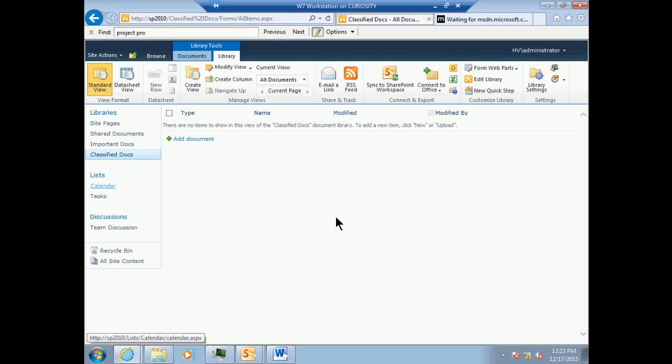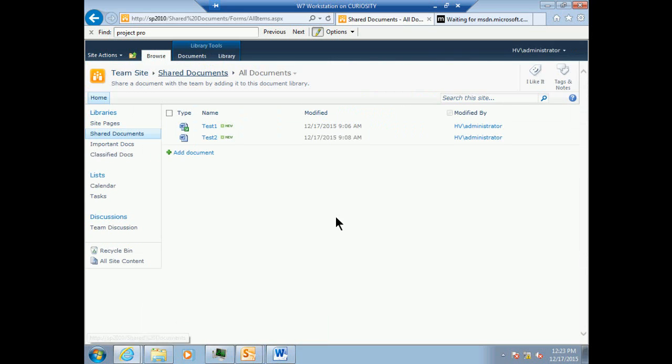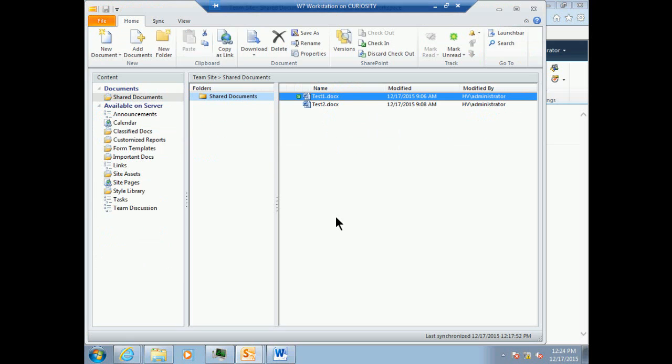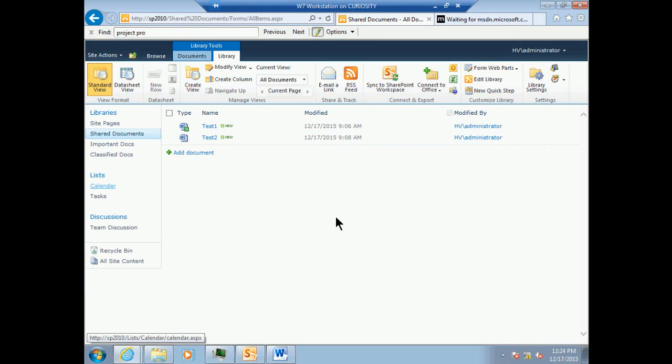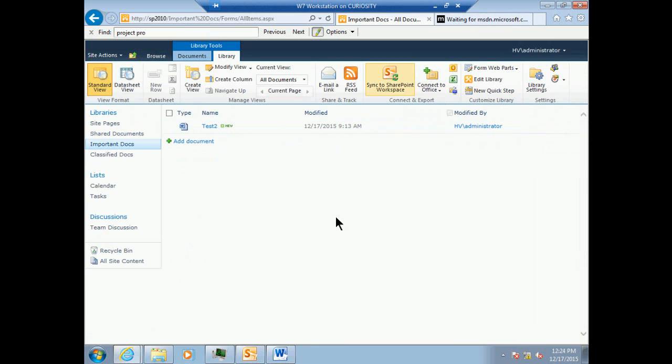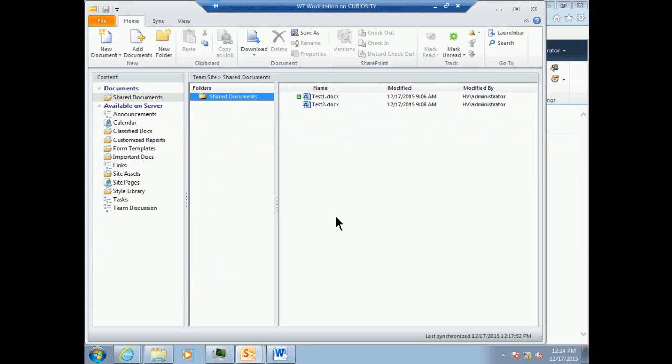Okay, so coming back here to SharePoint Workspace. All right, so you have this button in the library here. Let's actually go to a library that's got some stuff in it. If I say that I want to sync to a SharePoint Workspace, it's going to say, I already did it. Let's try a new one here. I already ran this earlier to see if it would work because, you know, reasons.